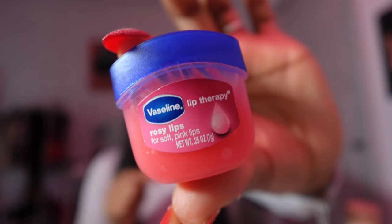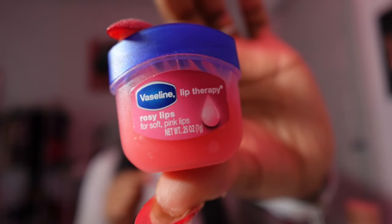So next on my list, my Vaseline. This is the Lip Therapy Vaseline. So I love this stuff. This is the pink one, the rosy lips one. Let me grow this.